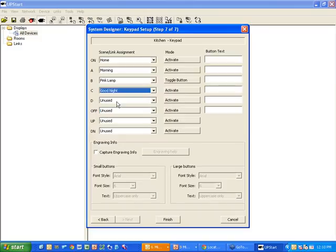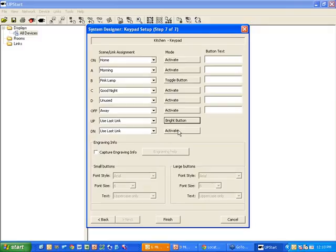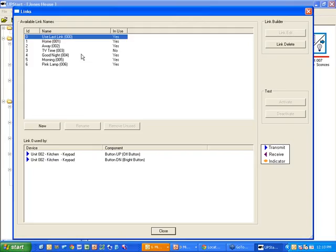Morning, I already did. Good night. Here we go. Good night. I can make off away. And I'm not going to use the D button. The up down, I can make the last link. So I can now dim and brighten. Bright button for that one. And this one we're going to make a dim button. So what it does is it populates all of the devices I've now installed, and I've created the scenes. And now I have to basically go and set up my scenes in the link builder.